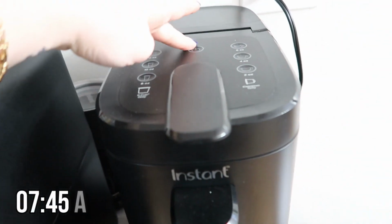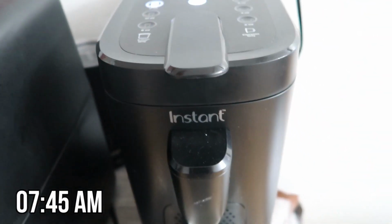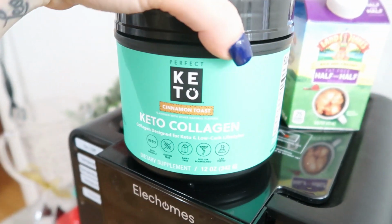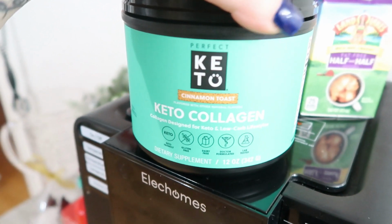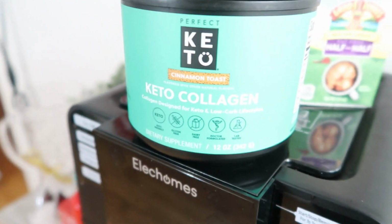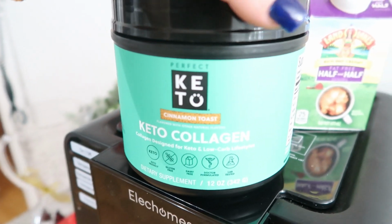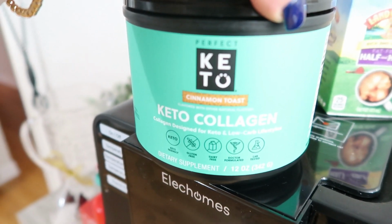All right, so I'm going to have my coffee now, about an hour later. We're just doing the donut shop one, and then I'm going to add in this Cinnamon Toast Keto Collagen. A lot of people asked if I'm still using the collagen. Yes, I'm still using it, even though I'm not following keto right now. I'm doing more of a low carb, low fat.